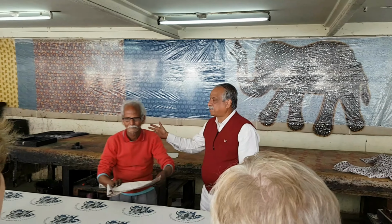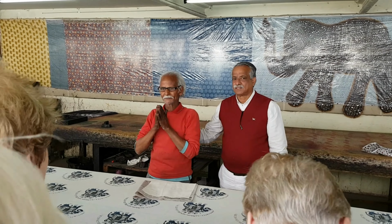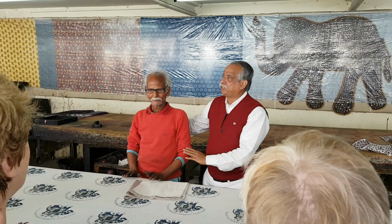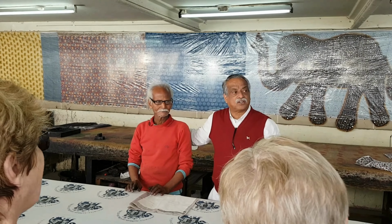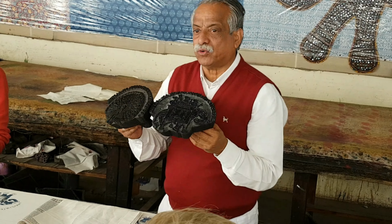I have the most senior artist right here. He has been doing this job for 9 years of experience. 30 years ago, he was in the village doing this job. So we have made a platform for these artists to come together and show the guests how they survive, how they work, how the family works. This is the work they do, the block printing. But in olden days, they used to cut the potato.